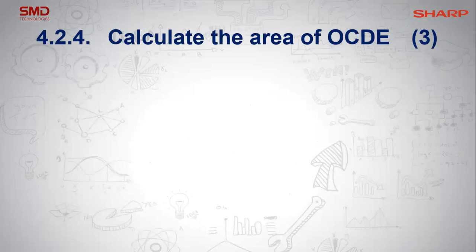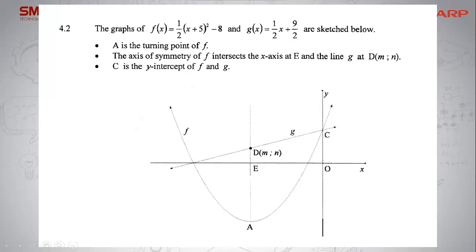Then it says calculate the area of OCDE. So let's go back and look at our picture. So we've got OCDE, which is a trapezium or a parallel trapezium. So what I'm going to do is break it down into a triangle and a rectangle. So we know the point C is our C intercept here, which is 9/2. So this point here is 9/2. And at D, our Y value is, let's just chuck it into our calculator quickly and find out. So we said M is -5. So we're going to have a half.